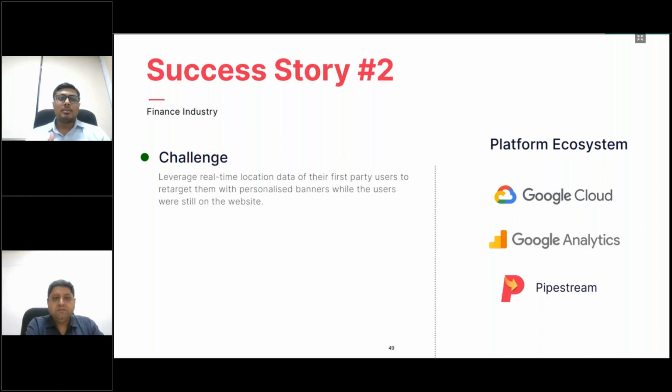Last, we want to continue with another success story. This success story is in the financial services industry. Now, they had a very interesting challenge. They wanted that while the user was still on the website, based on the location of that user that they were collecting, could they personalize the banners before the user left the website, right? In terms of the language of the banner, it could be changed to, let's say, a particular regional language, which the user would be more persuaded by in order to continue the conversion path.